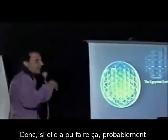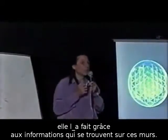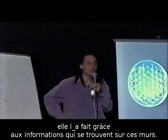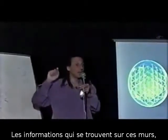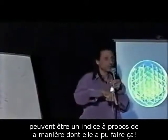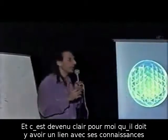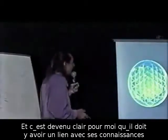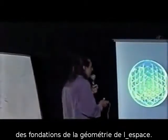Well, if she was able to do that, she most likely did it with what information was on these walls. The information that is on these walls might be a hint to how she was able to do this. And it became clear to me that it must have something to do with them knowing about the foundation of the geometry of space.